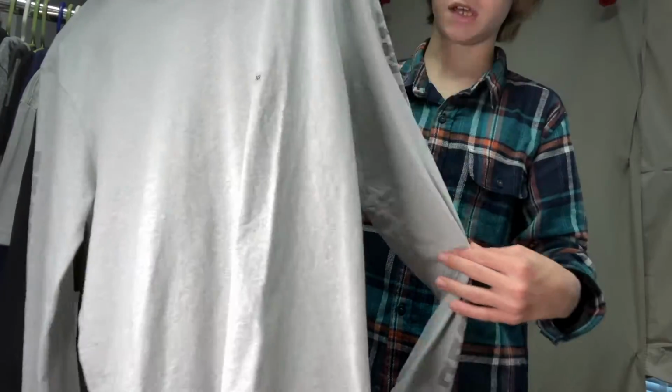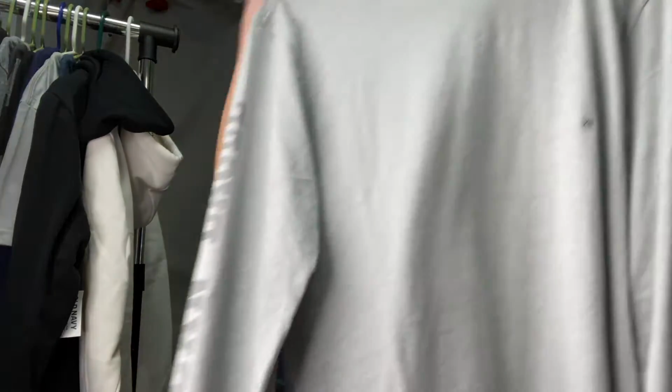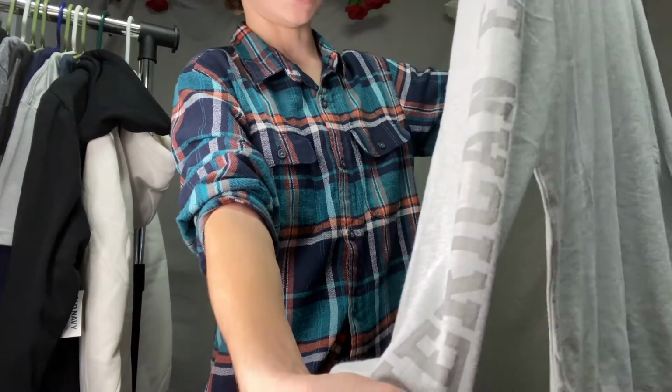Then I have this plain grayish type shirt. It's a long sleeve shirt, and on the sleeves it says American Eagle. I think it says it on both sleeves. Is it the same thing? Yeah, both sleeves.